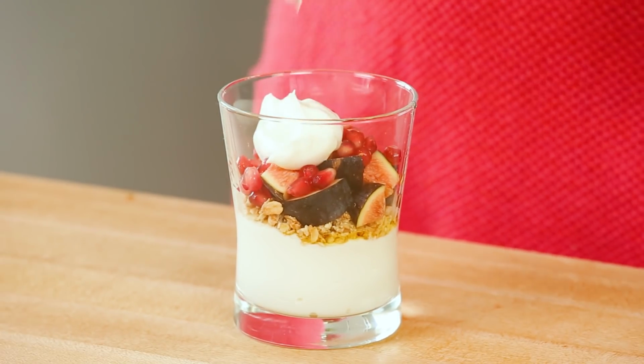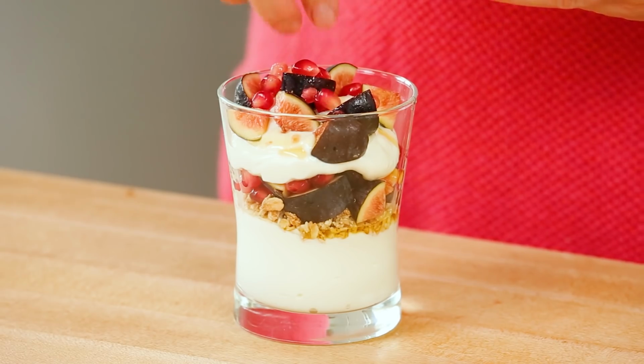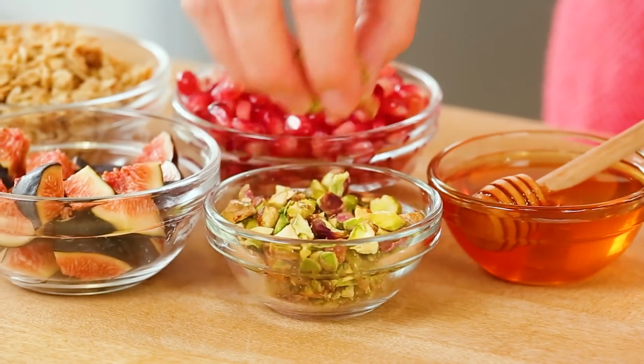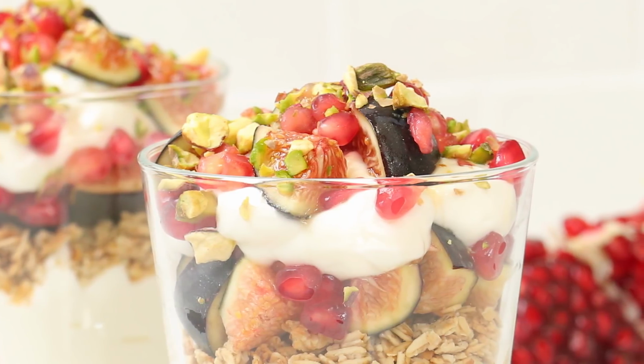Then I'm going to layer on some more of my yogurt, a little drizzle of honey for sweetness, and some more figs, pomegranate, and finally, we are going to top all of this yumminess off with some chopped pistachios for a little bit of extra crunch and some gorgeous green color. There you go, guys. Fig and pomegranate parfait perfection. Go figure.